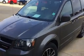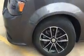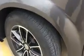We still need to detail it inside, which is really no big deal. Black aluminum wheels, got black leather. There's a look at the left front tire on it. It's in pretty good shape. Got a little scratch or ding here and there, but ever so minor. Here's a small little scratch. Hope you can see that. Little nick on it.